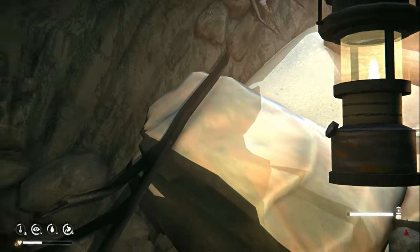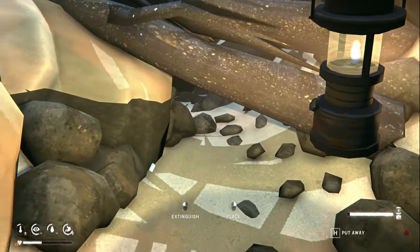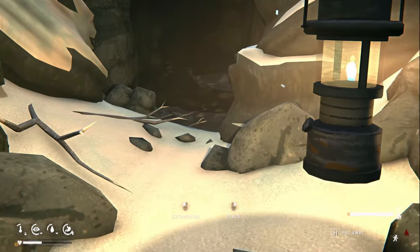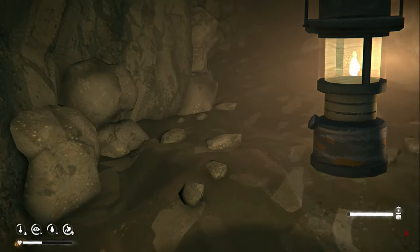Branches? Okay, what about... Is that a limb I can bust up? Right there? Can I break that one up? Oh, I can. Okay, we might do that. Might be worth doing. It's inside, warm. We'll take advantage of that on our way back out before we leave.